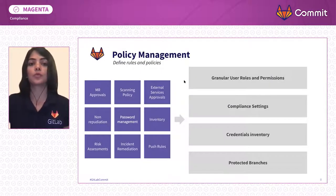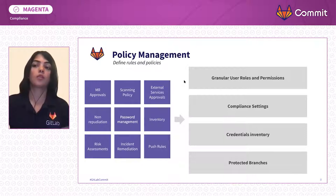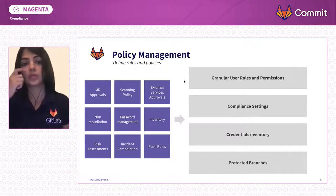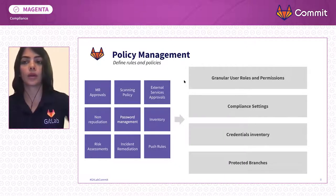So the first step towards compliance, like we spoke about, is the ability to define the policies that adhere to organizational, regulatory, or legal requirements. So in the DevOps ecosystem, this could mean who can approve an MR? What is our password management policy? What is our security policy? What's our scanning policy? And so on.